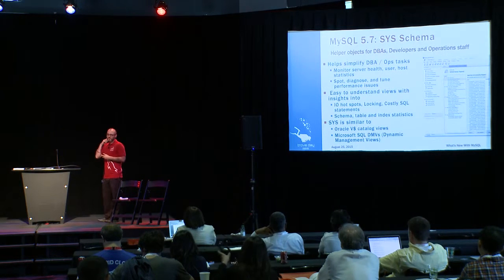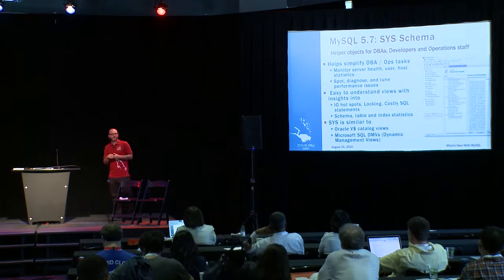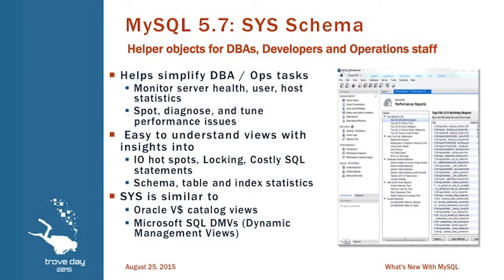And we've also made it a bit more accessible for the average user. So if you look at performance schema directly, there's a ton of tables, there's a ton of different options, and it can be a bit daunting. It can scare people off at first.